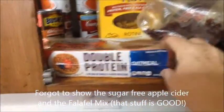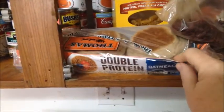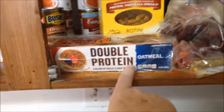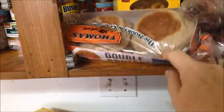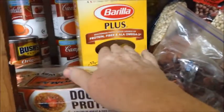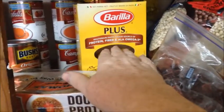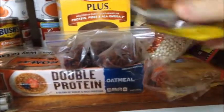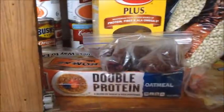Every morning I have an English muffin, but I have only half of a slice with an egg, and I get the double protein oatmeal so that I get my fiber and my protein in. If I do have pasta, I try to do something that has protein in it, multi-grain, and I can only eat a little bit. Here's some dried cranberries, some Splenda brown sugar for my oatmeal.